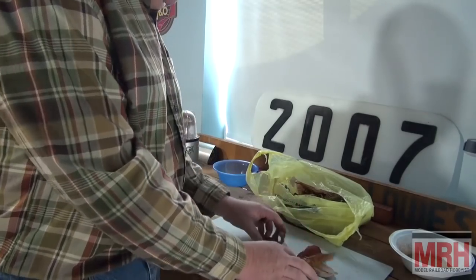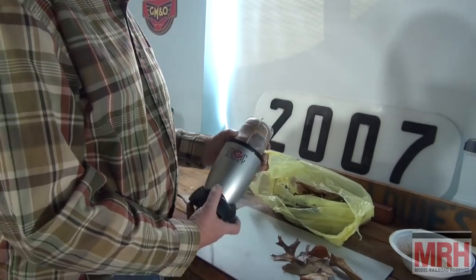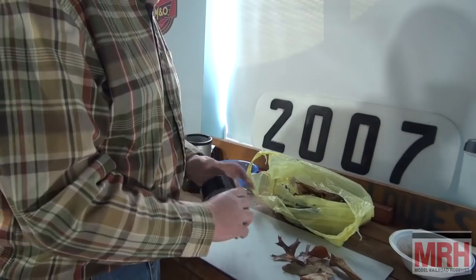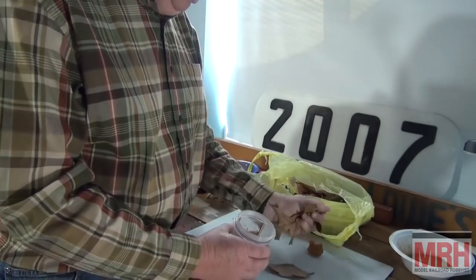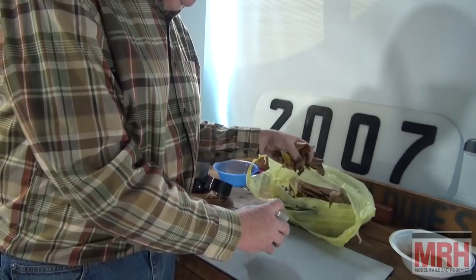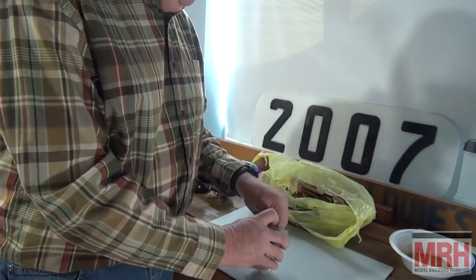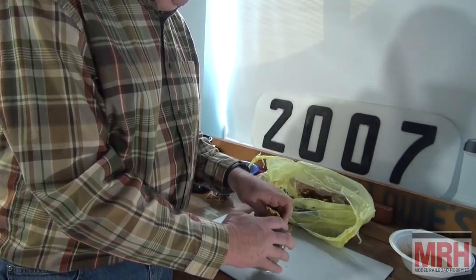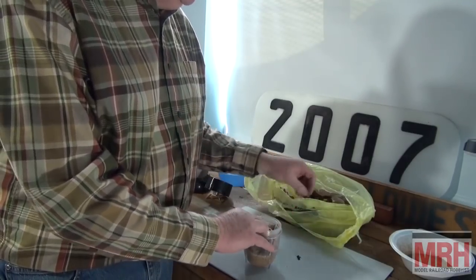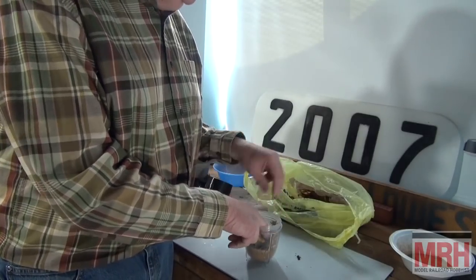So then what I do is I have my magic bullet here, and I'll take my unit apart, and I'll take these leaves and just shove them down in here. Just collect and pack it full. And any blender will work. I just happen to have a magic bullet, and guys, I'll give you a heads up, don't take the one out of your wife's kitchen, because it will stain it.